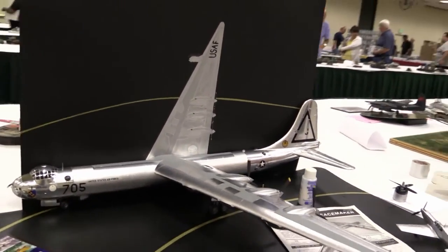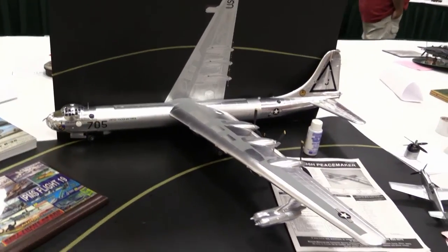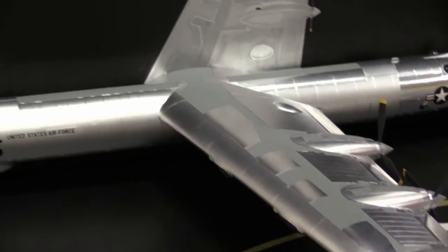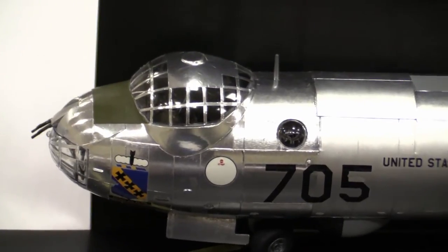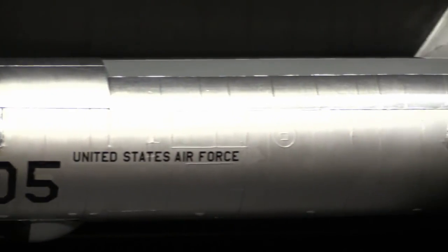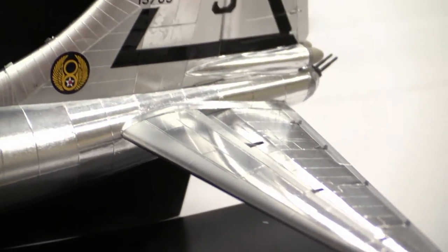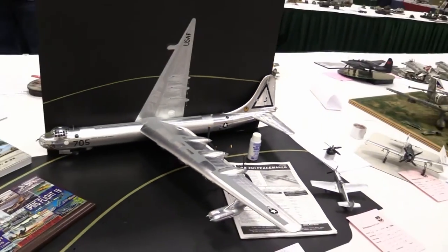Neat display, huh? It's half a plane, and they put the other wing over there. They must have actually built the other wing somewhere, and they left it at home. I don't know if it's Alclad or if it's foil. Looks like it's foil. A bunch of foil. Maybe foil and Alclad, because they went around a curve there. Very well done.